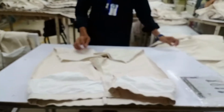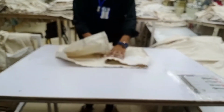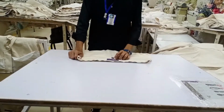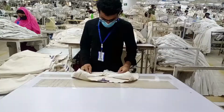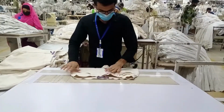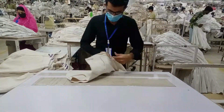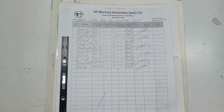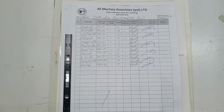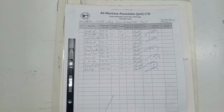This is our final checking point at assembly. There are 2 QCs deputed here. One checks every operation from inside and forwards to the other one, who checks every operation from the outside. The style is verified against the replica received in sewing, and every operation from front, back and assembly is checked, and reports are made.